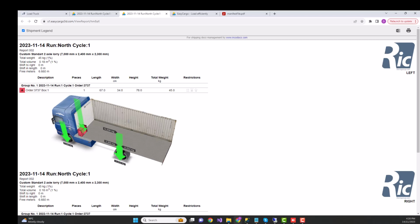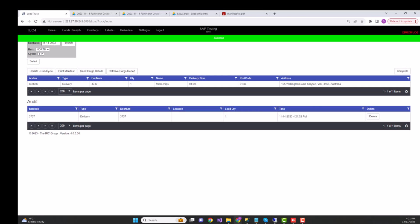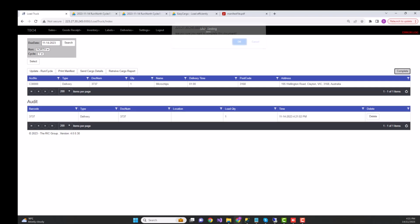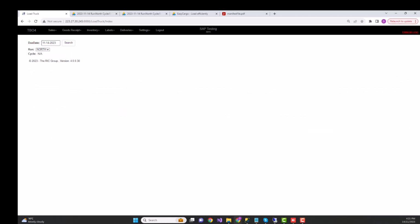You can plan your load effectively, and then basically in the load truck screen, you can use our WMS solution to scan when you're loading into a truck. So when I scan something, I can scan an SSCC or a delivery doc num, doesn't matter. Basically the scan will tell me what I've loaded, and you can see once I scan, the audit will get populated with the load quantity. So I've scanned in one, and then I can complete the transaction from TBO4, which will go back and print your report to the respective printer as well.